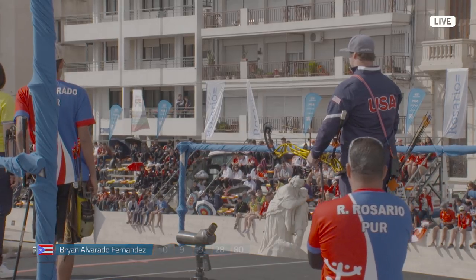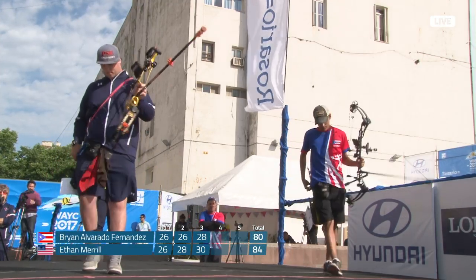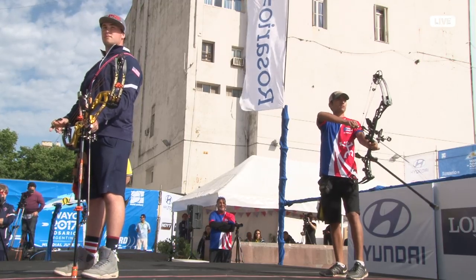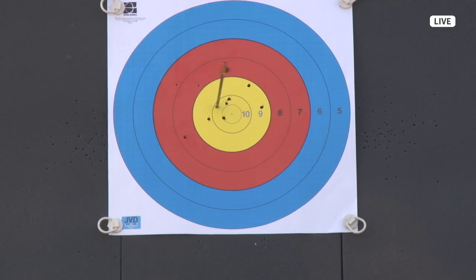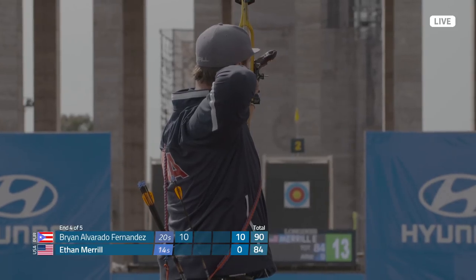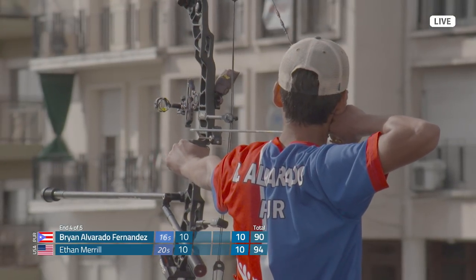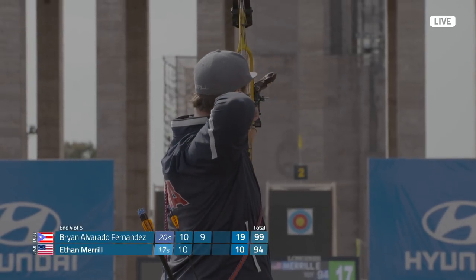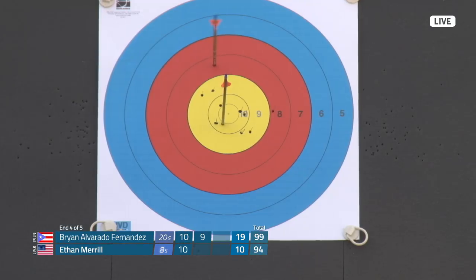Great crowd support here. Definitely. Final end, two ends to go. That's a 10, nice comeback. Let's keep these 10s flowing if he wants to make back points between the two of them. Brilliant reply from Ethan. Both arrows on the left there. Just clicked 10 with the first one. Eight and top.